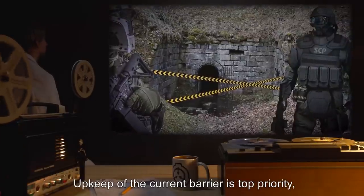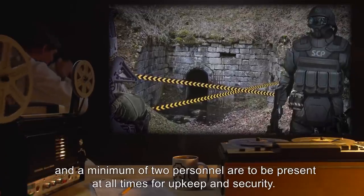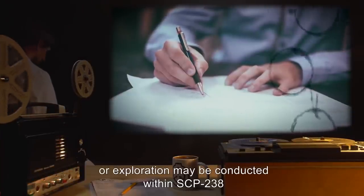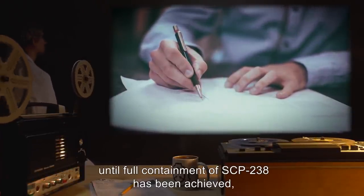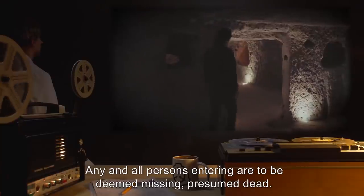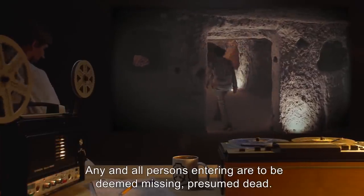Upkeep of the current barrier is top priority, and a minimum of 2 personnel are to be present at all times for upkeep and security. No testing, samples, or exploration may be conducted within SCP-238 until full containment of SCP-238 has been achieved, or with approval by Site Overwatch. Any and all persons entering are to be deemed missing, presumed dead.